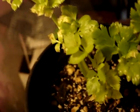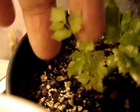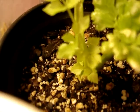This, however, is that celery stalk that I showed you guys last time. And I mentioned that, oops, sorry about that, that it had just split open and just kind of sat there. Well, this is an entirely new shoot that just kind of came up out of nowhere. So it's doing better and started growing again.